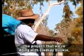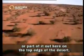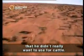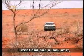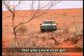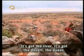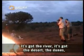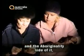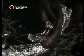The project that we're doing with Lindsay Bookie, who's an Aboriginal traditional owner of Fletcher Land Trust, or part of it, out here on the top edge of the desert. And he's got this patch of dirt that he didn't really want to use for cattle, and I went and had a look at it, and it's one of the most perfect four-wheel drive venues that you could ever get. It's like a mecca. It's got this variety, it's got the river, the desert, the dunes, and we've got him there so that he can tell you all about the history and the Aboriginality side of it, which is great.